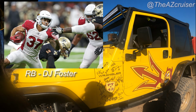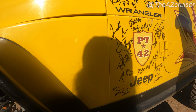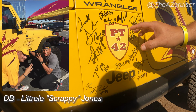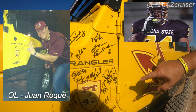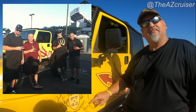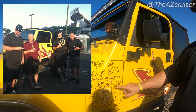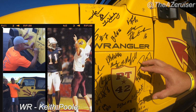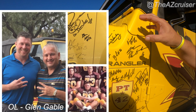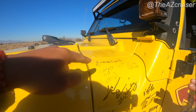That was the former Sun Devil head coach. The last one before Herm Edwards was Todd Graham, right? So Coach Todd Graham was there. There's a series of things. And what happened was, I'm friends with Juan Roque, who's a Hall of Fame Rose Bowl lineman, number 74. So he signed it. And his teammate was Pat Tillman at the time. So a lot of the 1996 Rose Bowl team signed it.